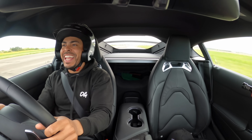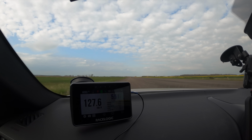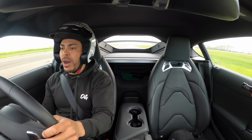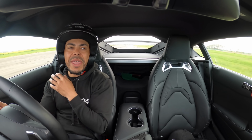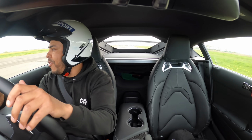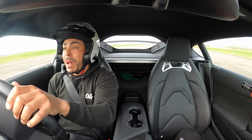5.51. Okay, that's better. That's better. Driving it in manual, I can extract a little bit more from it, it seems. 5.51. We're on the right track now. Yeah. I mean, look, this is not a good surface either. This definitely has got more in it, but I mean, I'm doing these runs back to back, guys, too.